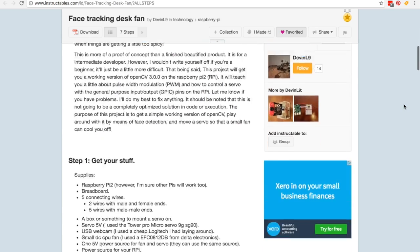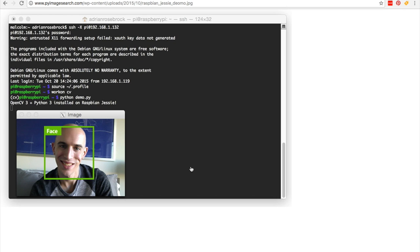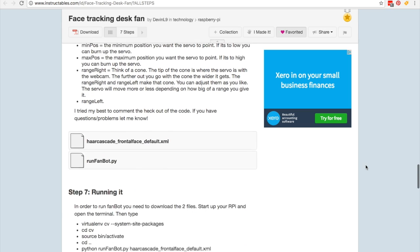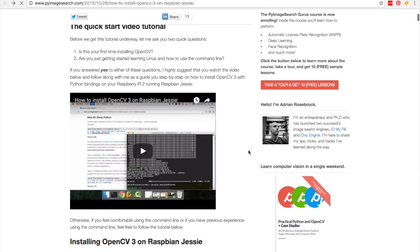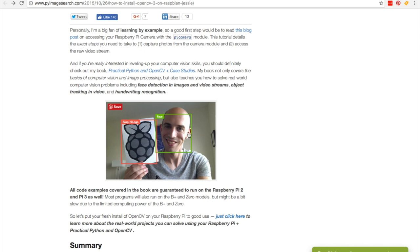Over on Instructables, Devin L9 has a step-by-step for creating a small desk fan that stays pointed at you using face recognition software. The project uses a small computer fan, a servo to turn it, and a USB webcam connected to a Raspberry Pi computer board. The mechanics of the project seem relatively simple, and the code will introduce you to using Python and OpenCV. What's great about this project is that it opens the door to other face tracking projects like security cameras, telepresence robotics, and interactive art.